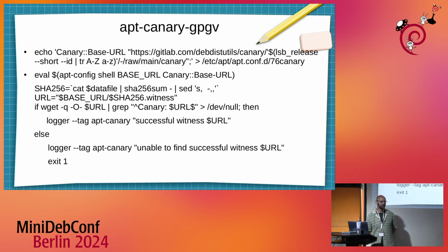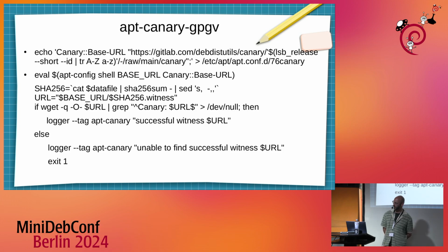My first idea was: I downloaded release files on some system, and I know this is a good, genuine Debian distributed release file. I hash it and put that in a file somewhere. And if I can download the same file, I call it a canary file, on my system, I can at least verify that I will be using the same release file that I used on the other system. So it's a bit of an improvement to not accept just anything, but accept something that I've seen elsewhere. That's the basic, simple idea.